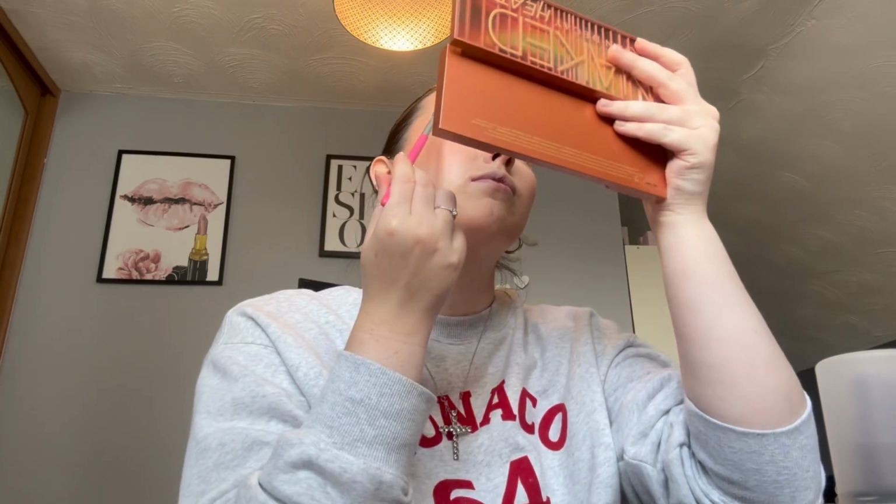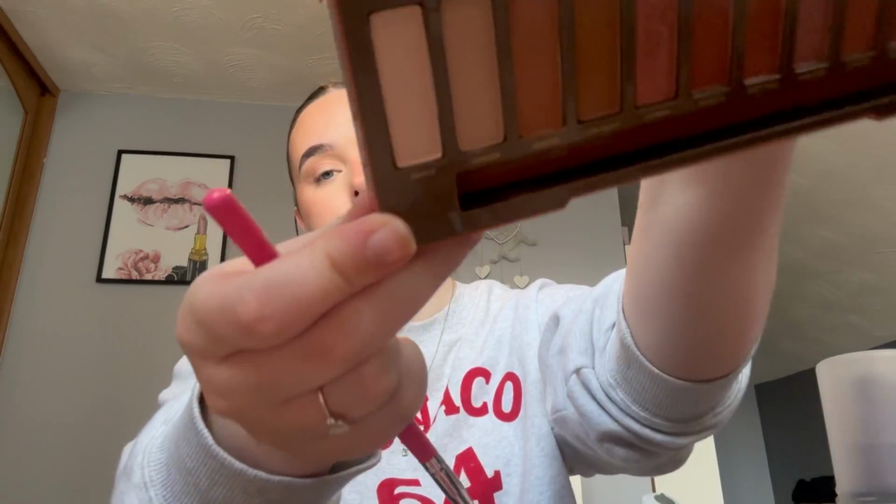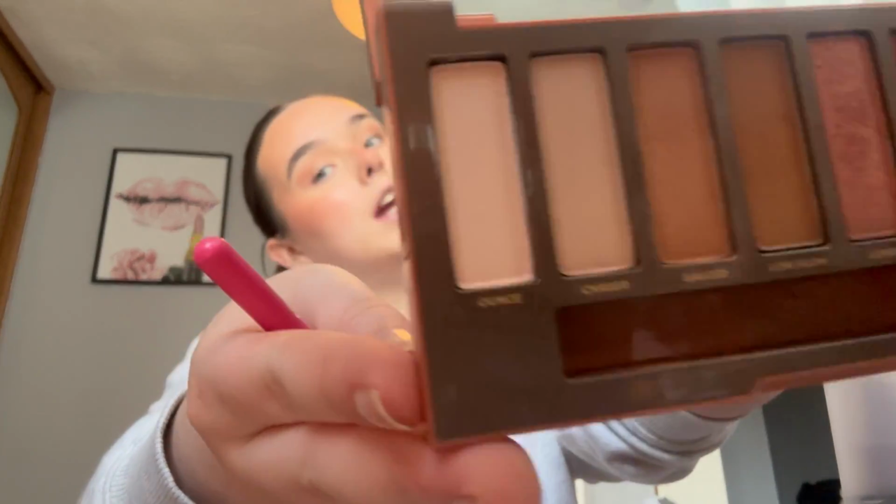I'm gonna take a fluffy brush because I don't need this to be super accurate, as I'm just doing like a simple eye look today. Circular motions again, as always. I'm gonna use the first shade in this palette called Ounce. It is like a shimmery shade, and just put that on the lid. Mascara, I'm gonna go in with the Be Perfect Intensify mascara.